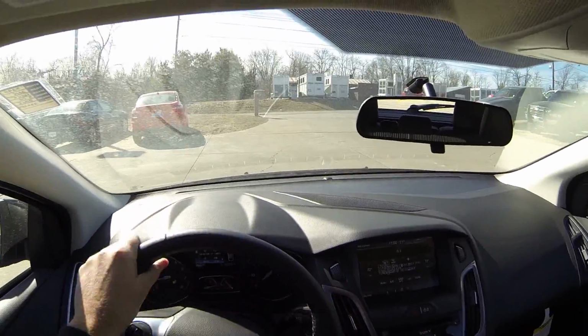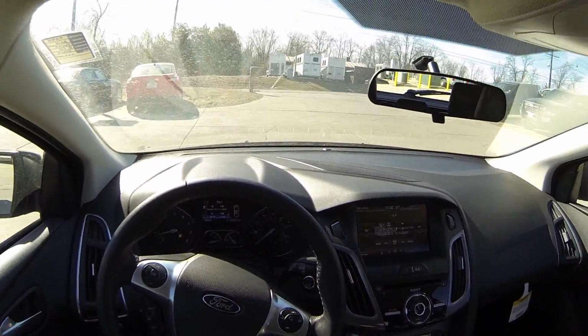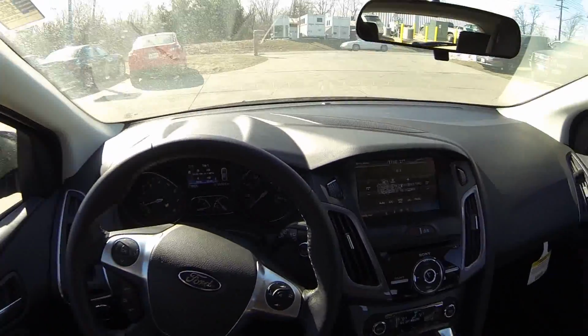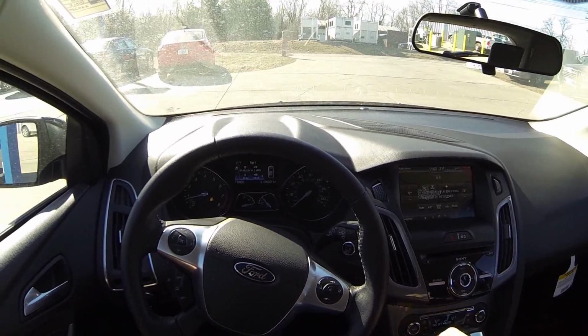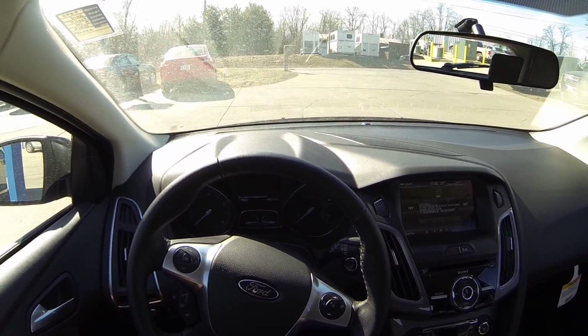I'm just trying to get this vehicle back online here. So, huge fan of the backup cameras. I enjoy them. And again, no key with this. All I'm going to do is press the start-stop engine, and it's going to shut down.